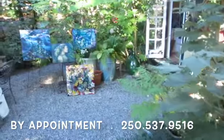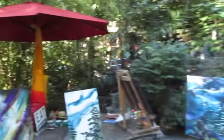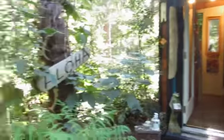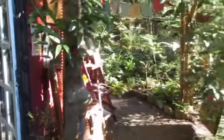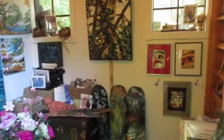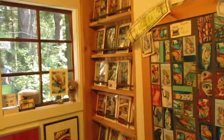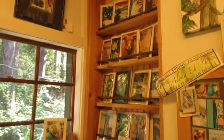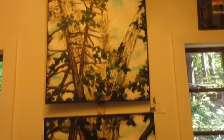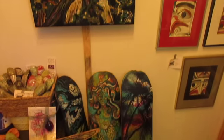And my space is very limited, but in the summer it's absolutely stunning and gorgeous because I can set up outside, and I love to paint outside. And I'm in the studio tour on Salt Spring Island, and most of us are open year round, but in winter, a lot of times I say by appointment because it's very damp and wet here, so I pretty much have to keep everything inside in the winter months.